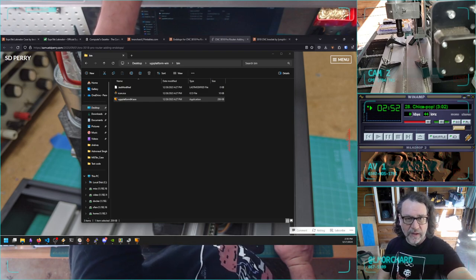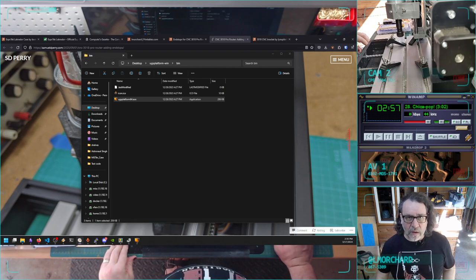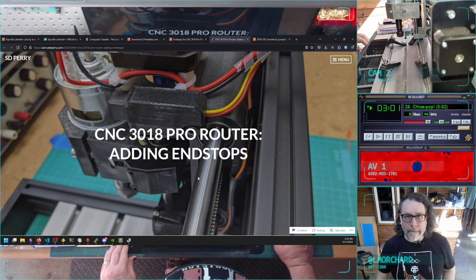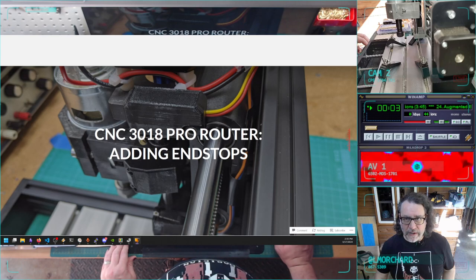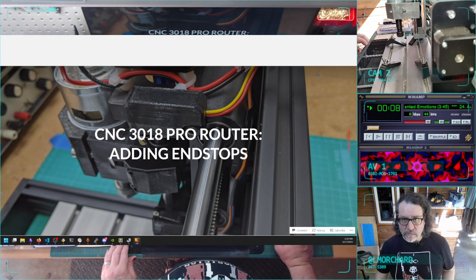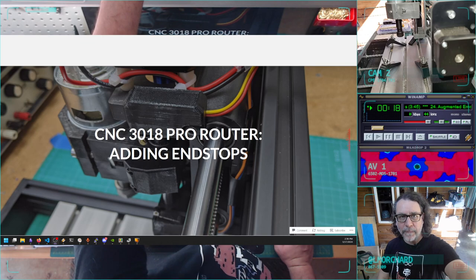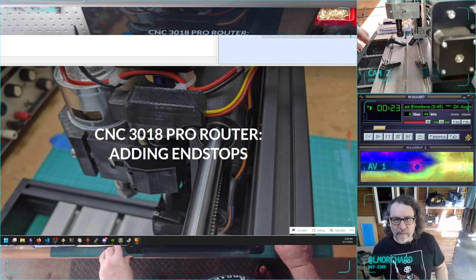To be fair, I am using a laptop. I'm considering getting one of those mini PCs to run all this. It's taking forever to launch UGS. And I don't know, maybe it doesn't like Winamp. I think I'm getting some echoes on the music too. Wow, this is annoying.